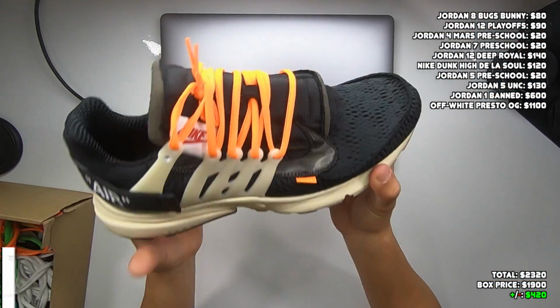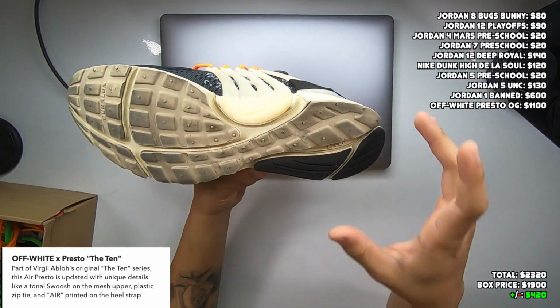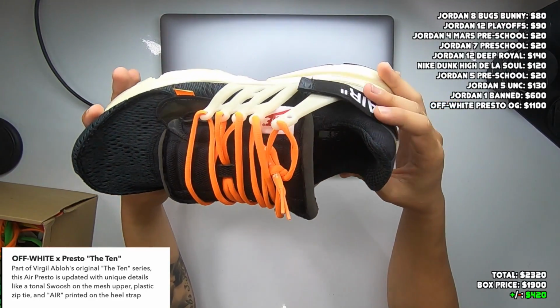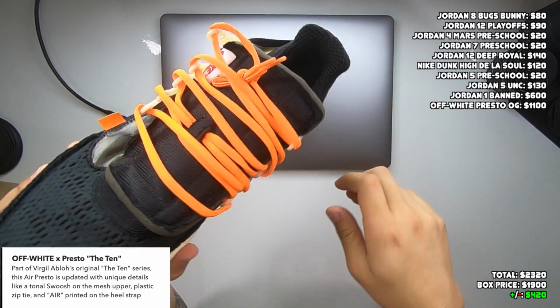This is what I was saying, man. You just gotta have hope and then you'll end up with shoes like this. Now this is the off-white Presto in the original tan colorway. Obviously worn for the most part, I mean, the rest of the shoe looks perfectly fine, dude. You can see a little bit of the off-white logo worn down in there. This is how you end a box, man. Does have all of the laces in here and also has a zip tie over here as well.